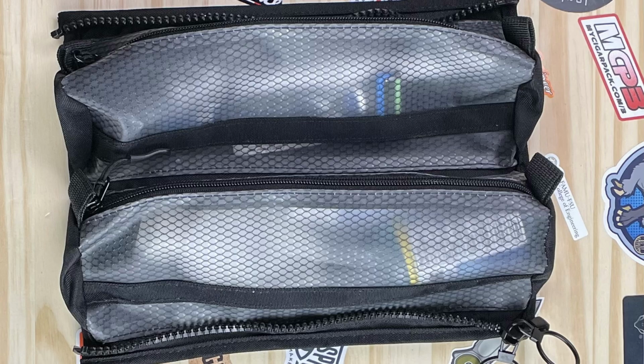Now pod 2 is that same PVC mesh. They're long compartments the width of the bag, and this is where you hold things like your toothbrushes. This is where I put my razor and some of those long items that just don't fit in pod 1. I think it's perfect. Honestly, I use pod 1 and pod 2 most of the time, put those together, and I'll show you that in a little bit.